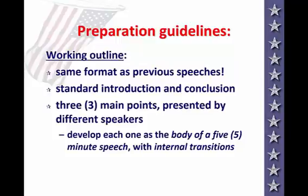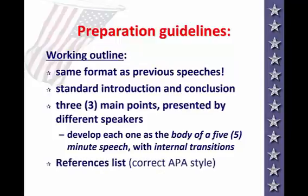Okay, so the final preparation guideline should come as no surprise. You'll want to make sure that the outline is concluded with a references list of all the sources that you're going to cite using correct APA style. Now, of course, this is going to require that your group work together pretty carefully, not just having individual folks outlining their own particular sections, but part of your preparation is going to involve making sure that all of these pieces are put together in a coherent way. So, for instance, making sure that all of the sources that are being cited by the various members of the group end up getting put together in one complete and correctly formatted references list.